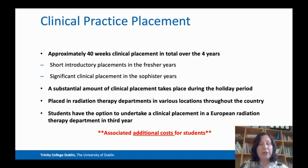So in the fresher years, the 1st and 2nd year, we have shorter introductory placements, and then we have significant clinical placements in the latter 2 years, so 3rd and 4th years, or the sophister years as they're called here in Trinity. One thing to note is that a substantial amount of clinical placement takes place during the holiday period, particularly the summer between 3rd and 4th year. And as I mentioned earlier, you will be placed in radiation therapy departments around the country. And remember that there are associated additional costs for those placements.